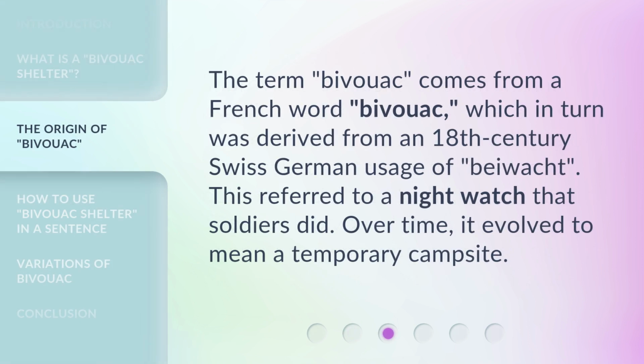The term bivouac comes from a French word, bivouac, which in turn was derived from an 18th century Swiss-German usage of bewacht. This referred to a night watch that soldiers did. Over time, it evolved to mean a temporary campsite.